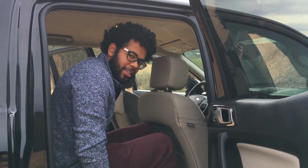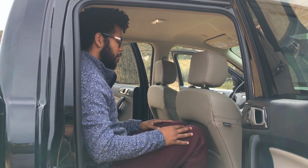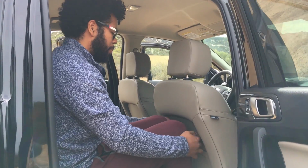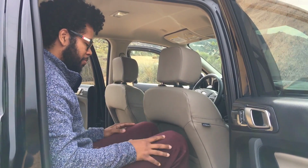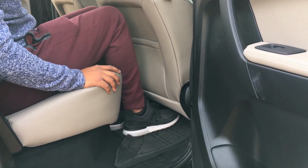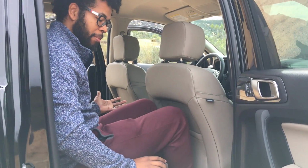All right, so sitting in the back seat of the Ranger, I've got a decent amount of room. So I'm 6 feet tall, sitting behind myself. It does have an indent in the back of the seat, so that's going to give me about, let's say, 2.5 inches of legroom back here, which is decent for a mid-size pickup. I do have a ton of foot room though, so my feet can easily slide underneath here, no big deal. Getting in and out isn't a big issue as well.